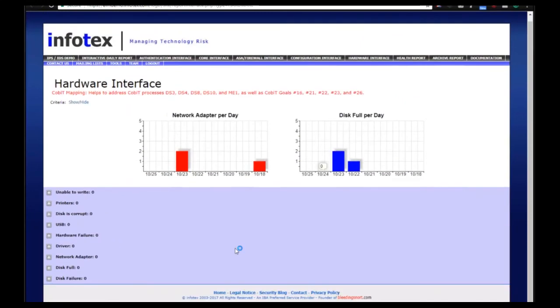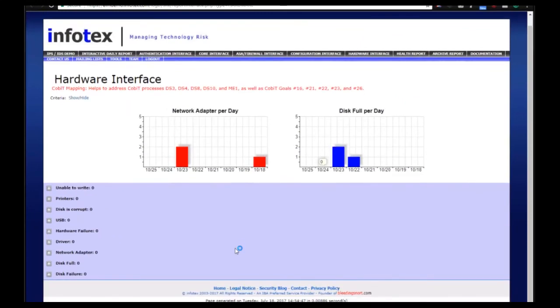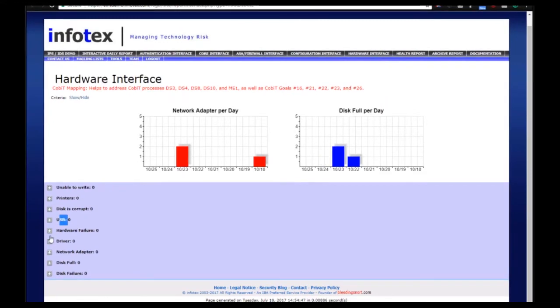Last but not least, we have the hardware interface, usually a very quiet interface. It's looking for any hardware issues, disk failure, disk full, network adapter issues. USB also makes it in this. So anytime a USB device, USB drive is stuck into a system, it would show up here.